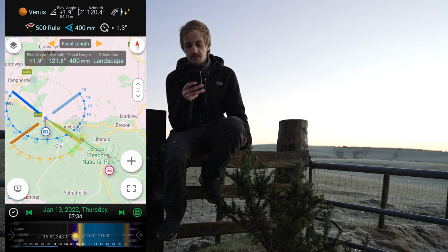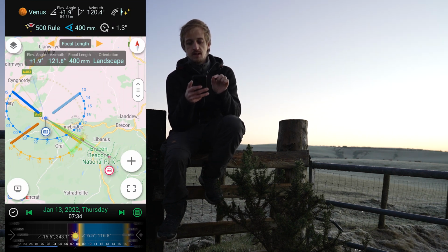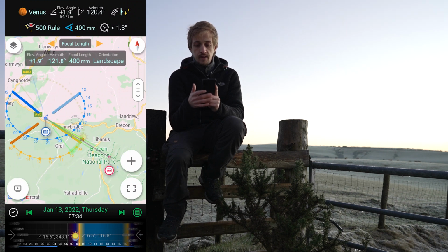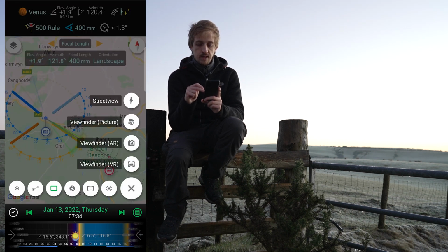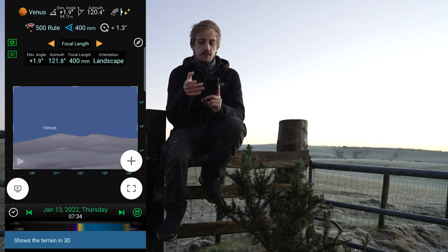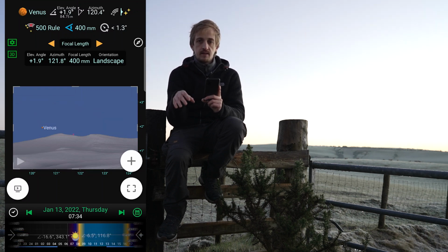So there's a line for Venus, and I've sort of put myself in a position such that the line of Venus lines up with the mountains in the distance there. And then another feature of Planit Pro that I absolutely love is the virtual reality mode. So if I press this little square box in the bottom right corner, I can choose Viewfinder VR, VR standing for virtual reality. And this basically uses 3D terrain data to create a virtual reality scene.